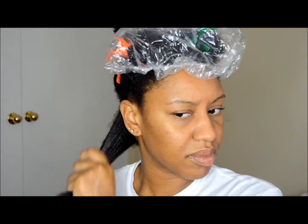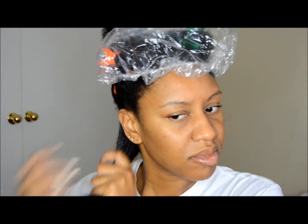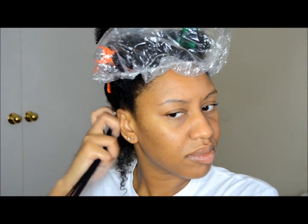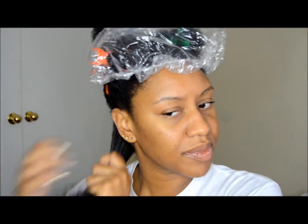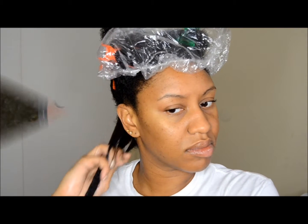This mask, you're supposed to use it as a conditioner, but I like it more as a leave-in. So that's exactly what I do. I use it as a leave-in, and it works pretty well. But you just don't have to use a whole lot of it.